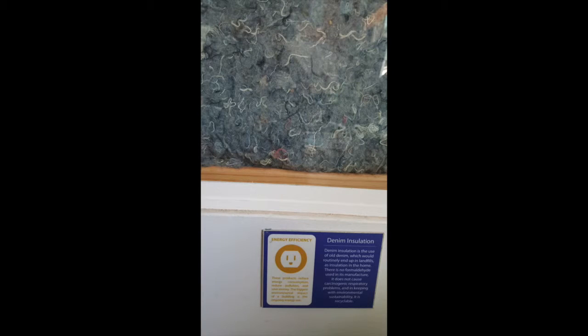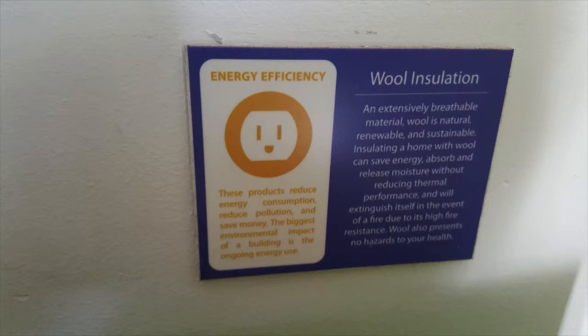Different forms of insulation. This is cotton insulation. This is recycled denim. So this is all recycled denim. And that is wood insulation. So those are all recycled materials to form alternative forms of insulation instead of that foam insulation that a lot of people use that can be toxic.